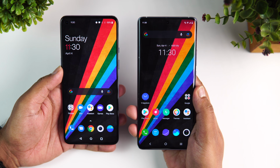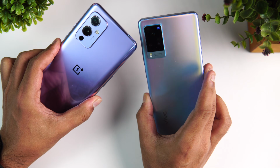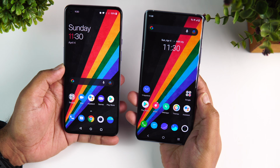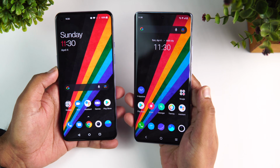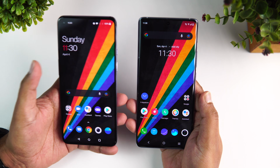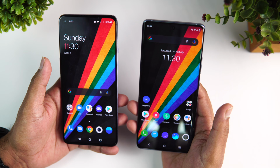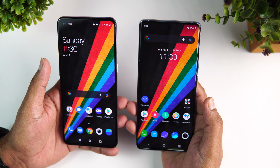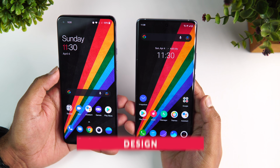So let's begin. We have the two devices with us, the OnePlus 9 and the Vivo X60 Pro. We're going to check all the aspects and see which is the better value for money device out there. Both are priced at 50,000. The base variant of the OnePlus 9 gets 8GB RAM, while you get 12 gigs of RAM on the Vivo X60 Pro. So let's get started. First is the design and build quality.